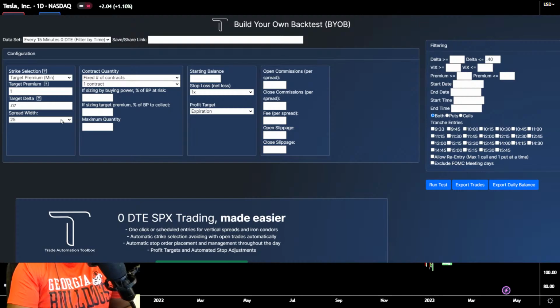For those who don't have a lot of money, you're going to start out with 5, even though 5 or 10 wide doesn't give you the winning percentage. It is low cost though. But you want to work yourself up to about 25, and even beyond 25, your cost basis just doesn't make sense, and the risk doesn't make sense.